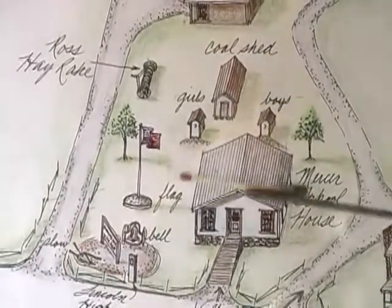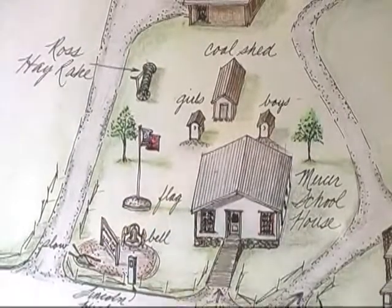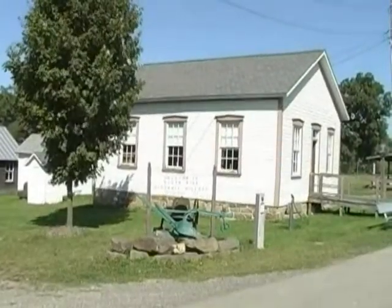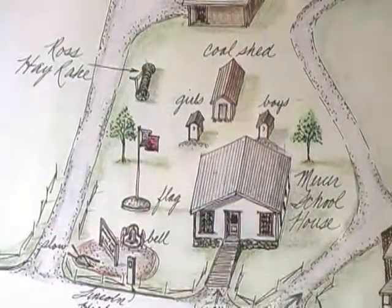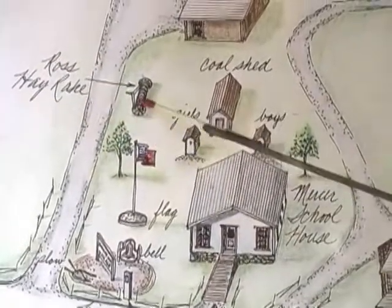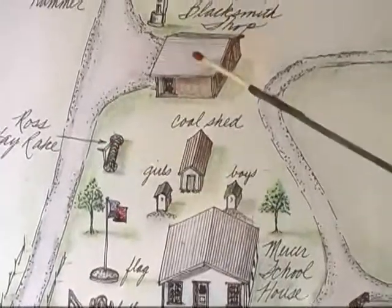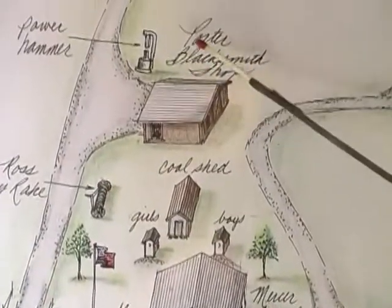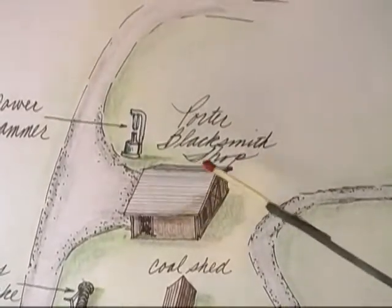And once that was completed, we have a small entrance area here that has the name of the village and its inception in 1995, and the Lincoln Highway marker, and a few other artifacts. And as we move down from there, you'll see the Ross rake, which is placed here. And you'll also see the next piece that was brought was the Porter Blacksmith Shop. And this blacksmith shop came from Ohioville.